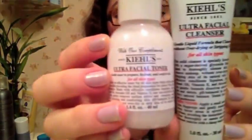And then in the set, it also came with the Ultra Facial Cleanser and their Ultra Facial Toner. So I guess this is like their Ultra Facial line or something. I don't know. This is the first time I'm using Kiehl's skincare, so I'm definitely going to keep you guys posted because I'm so attached to my Bliss.